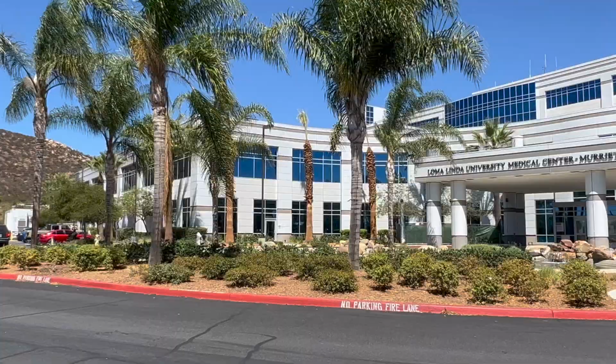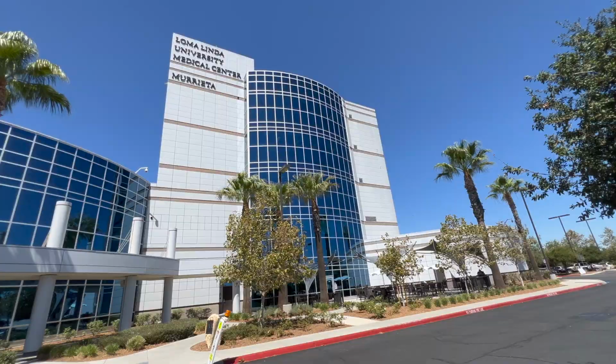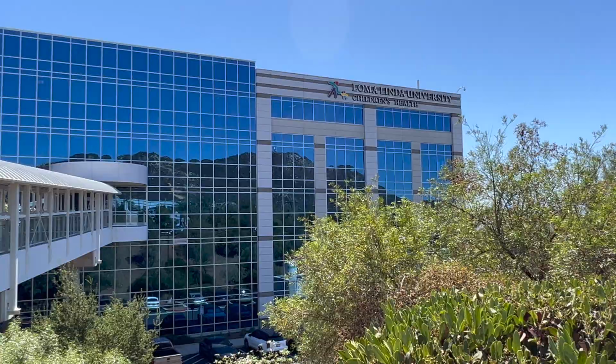About a mile north of these shopping centers, back on the east side of the freeway, is Loma Linda Hospital. It's a beautiful hospital and we've had great experiences there. My wife had back surgery there a few years ago and the nurses and staff at the hospital were wonderful. We have nothing but great things to say about Loma Linda.